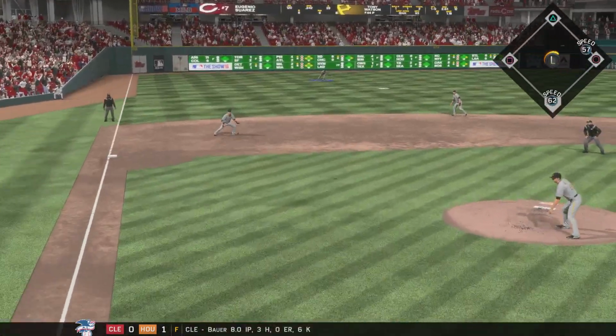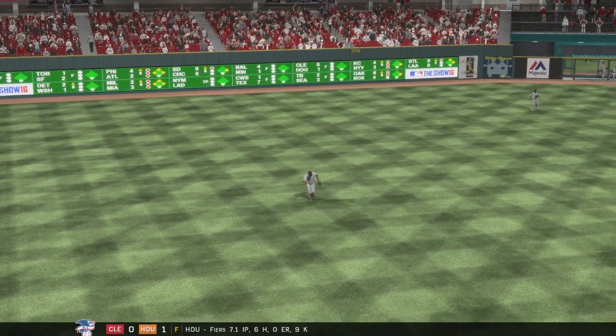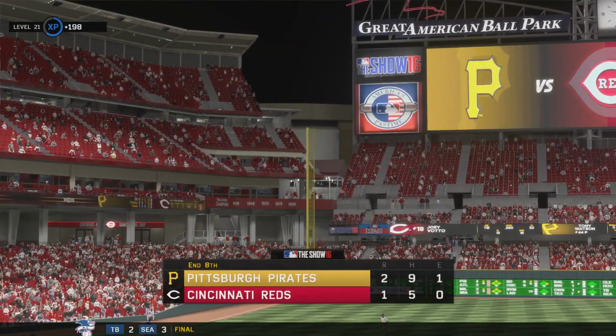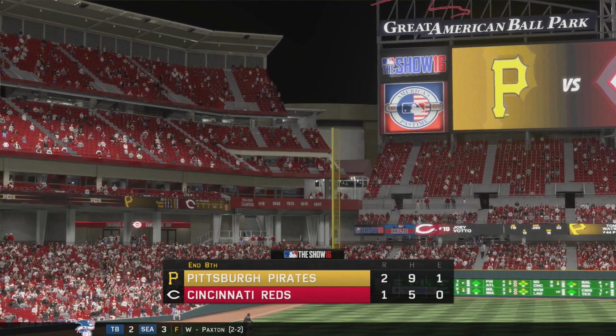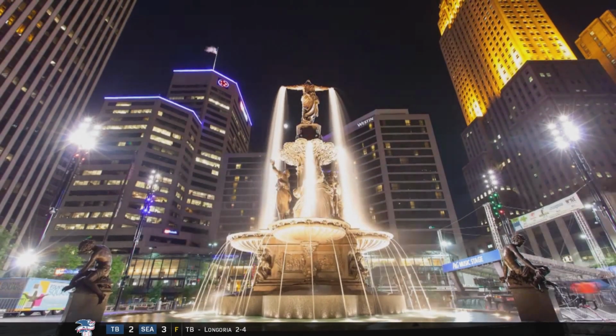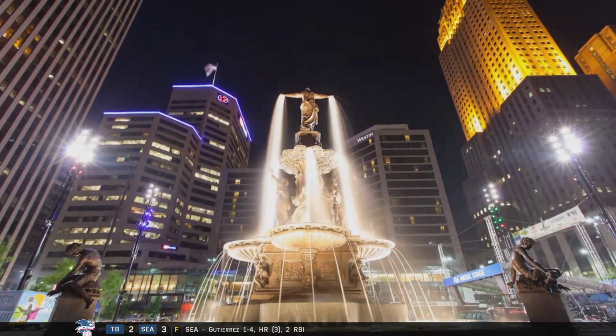Line drive to left. Marte is there, makes the catch, and the side is retired. So 1 run, 1 hit, 1 error in the inning, and a runner left. We've played 8 full. Bucks out in front, 2-1. Great look there at nighttime in Cincinnati as we head to the 9th inning for this one.